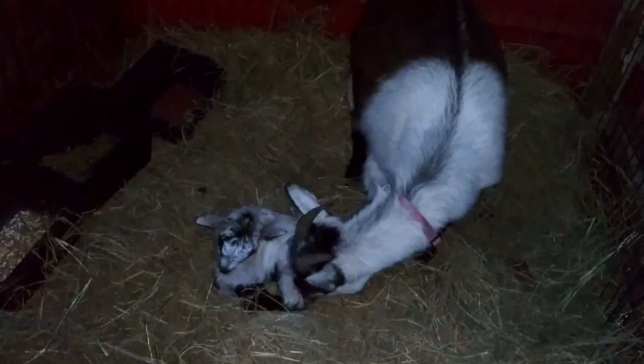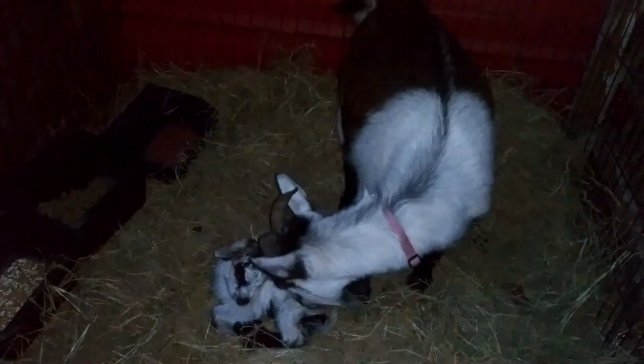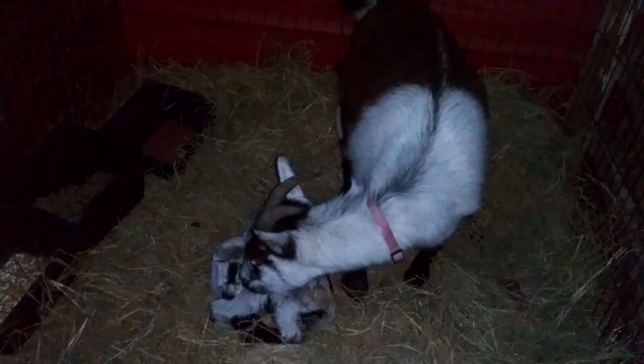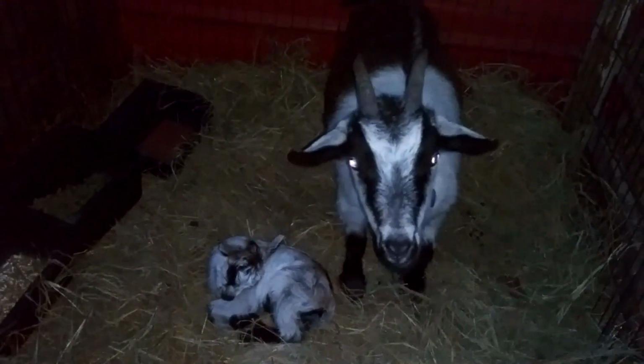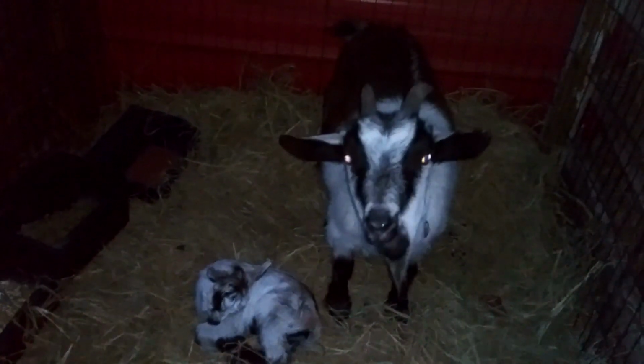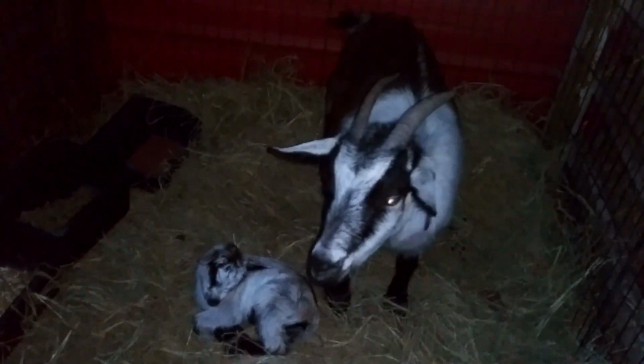Whew, it wasn't but the strength of the Lord to get this goat up here in this stall. I said a prayer on my way back there to get her because I knew she was going to be a handful, and she was the whole way up here. Yes, ma'am. Big yawn. You've had a busy day.